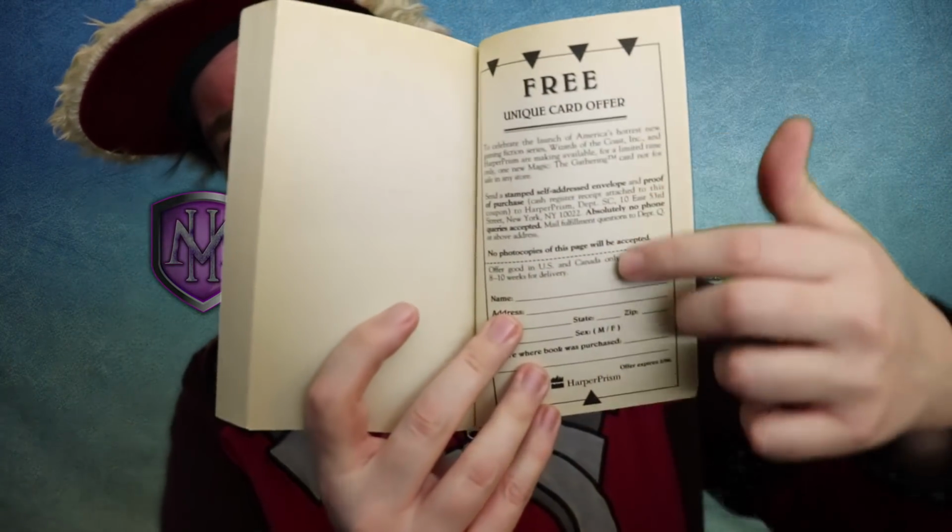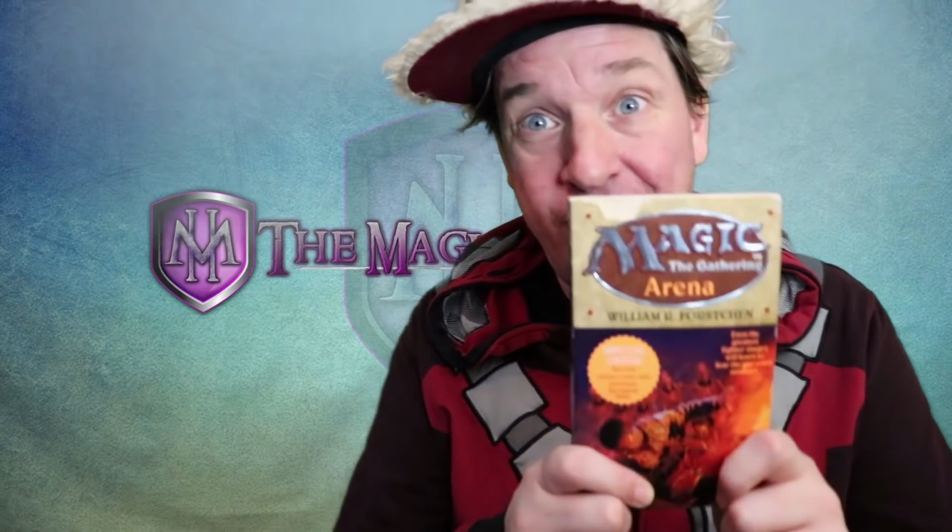And actually, I'll show you in the back here, the little sheet. They had these free cards, and you would cut this out, send it in, and they would actually mail you a unique Magic card that wasn't available any other way. Pretty cool. And here we have the very first Magic novel, Garth One-Eye. This is where it all started.